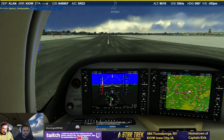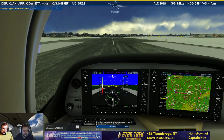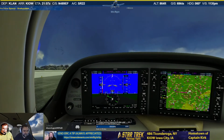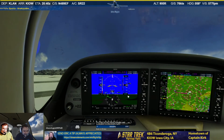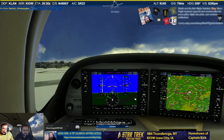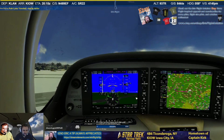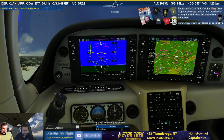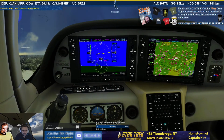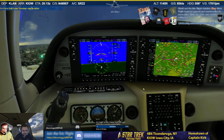Here we go. Rotating. Flaps right about now. And we should climb at about 101. Okay. Heading. Let's go vertical speed. We'll keep it there.